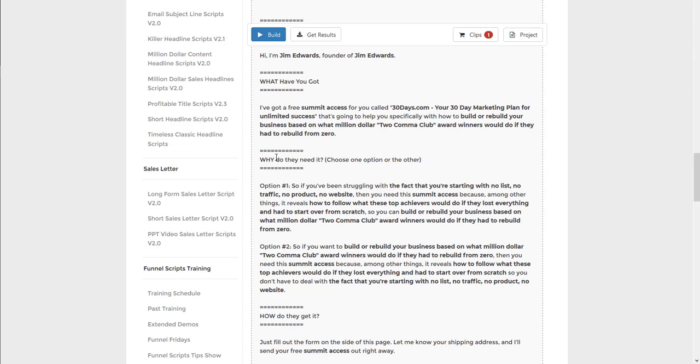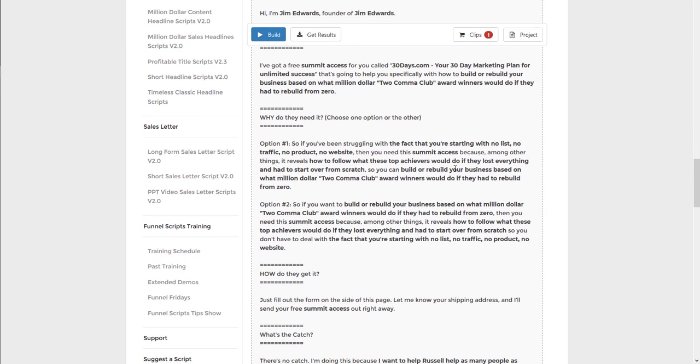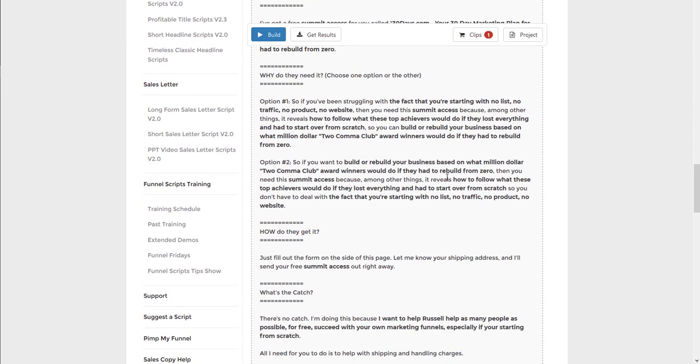This is important, devoting time into this, like why they need this, right? You want to go into your offer and like, what are the benefits? And then what are the secondary benefits? Why do they need this? Why is it going to help them? This is what's going to get them to access this.